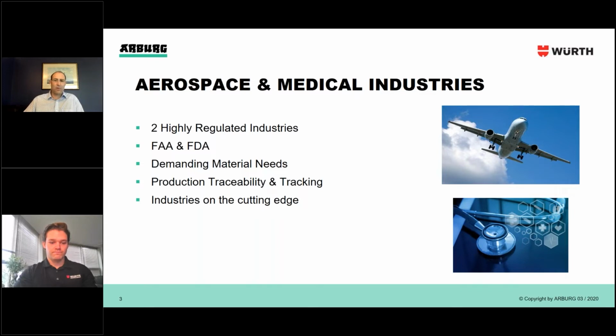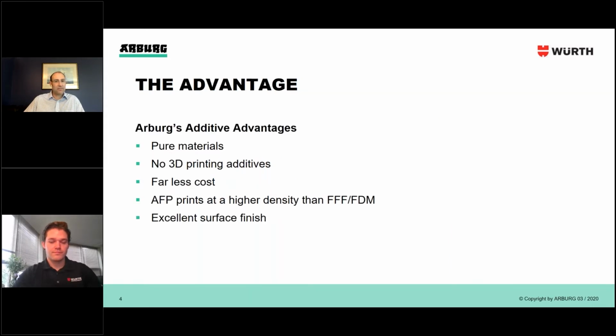They're two industries that both have high regulations to them. They both have regulation bodies from the federal government, both the FAA and the FDA, highly stringent material needs. And then, of course, along with those material needs comes certain traceability and trackability for both the materials and the process, both printing and production. And I like to say that both of those industries are on the cutting edge of technology. So let's take a look at how these new capabilities can help these industries.